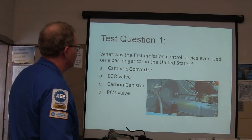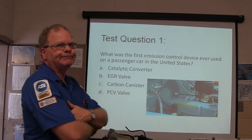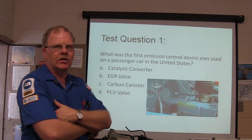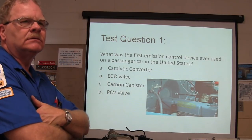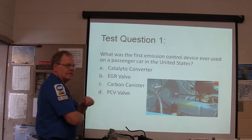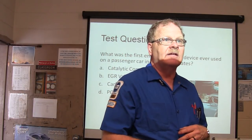What was the first emission control device ever used on a passenger car in the United States? Somebody tell me. The first emission control device ever used on a passenger car in the United States. Anybody know? See? PCV valve. In 1962, Chevrolet put a PCV valve on the car.